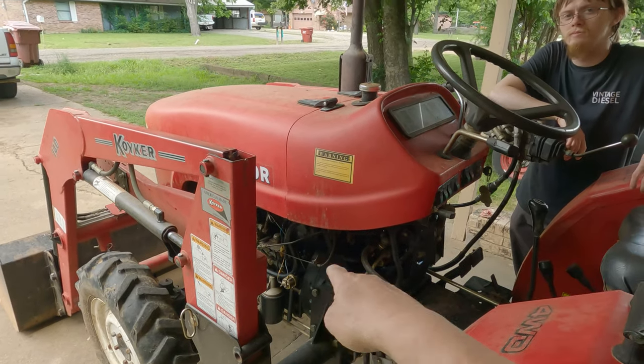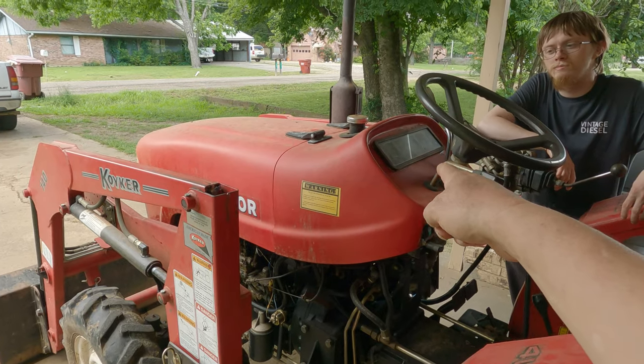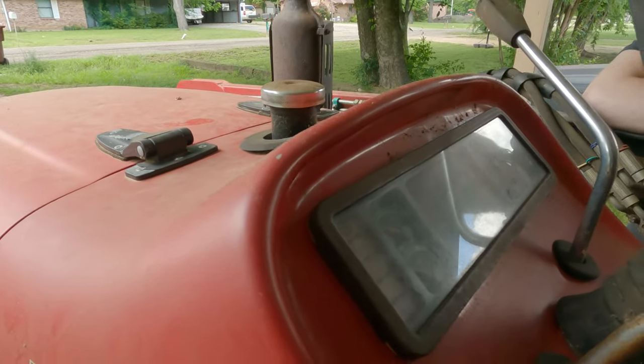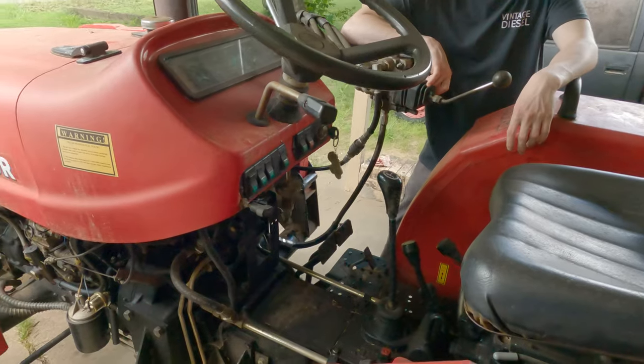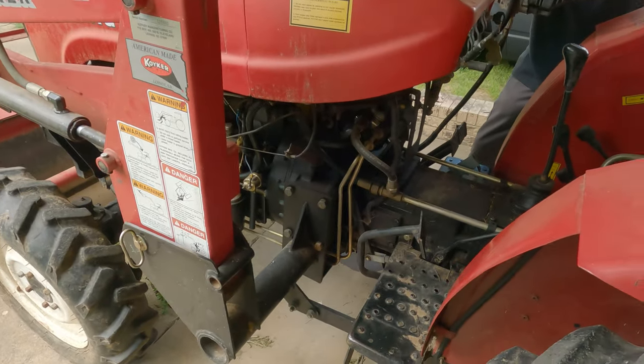It's, I don't know, the sending unit or the gauge itself in the cluster, which, well, that's not ideal. It looks like you had to buy a whole cluster. Who wants to do that? I'd rather just have an oil pressure gauge somewhere, but I don't know. We'll see what the customer wants to do. But we're going to go ahead and do a full service on this.